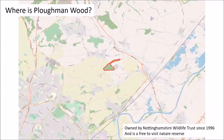So where is it? It's that frying pan, saucepan shaped object in the middle of your screen. Hopefully you can see my cursor. This is the edge of Nottingham. This is Gedling Country Park, with the River Trent at the bottom. This is the Epperstone bypass.